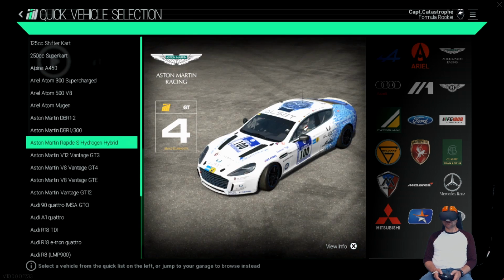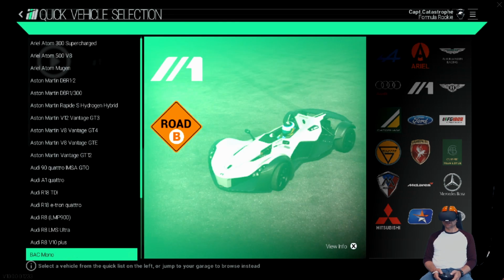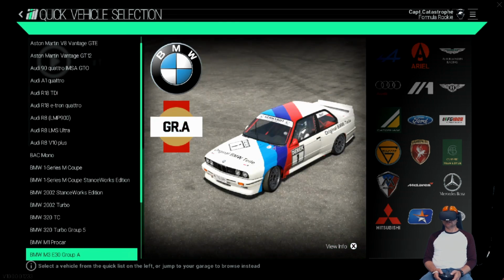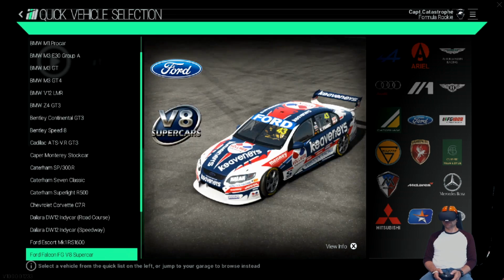But here we have a look: Ariels, BMWs, Aston Martins, Audis. All different types of cars, and I'm going to scroll through these pretty fast. We got some vintage cars coming up here.